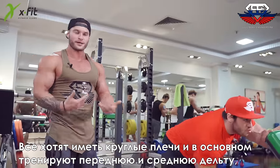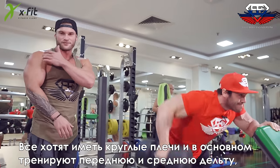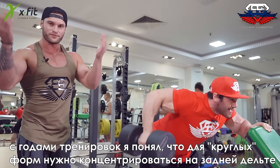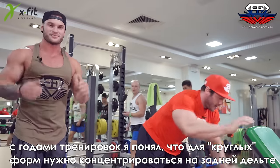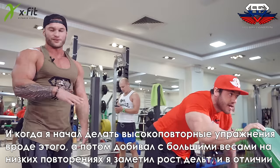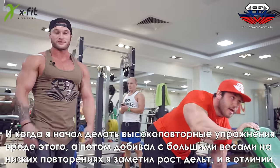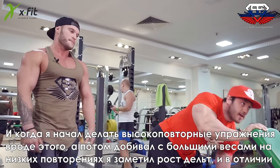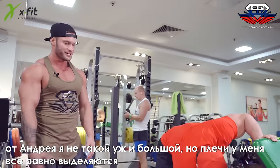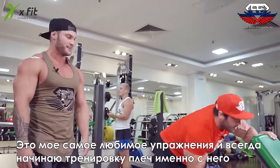So basically what I learned over the years is that to get that really rounded shoulder look, everybody's focused on the front and the side, but it's actually the rear delt that, when you develop it, starts to sweep around the front. So I started focusing on my rear delt, and all of a sudden I noticed my shoulders were rounding out a lot more. When I start off with an exercise like this that really blasts the volume and pumps up the muscle, and then the sets after this are heavy with lower reps, I just saw my shoulders explode. And you really notice that I'm not a huge guy, he's huge, but my shoulders really stand out. So this is my favorite exercise, and I start with it every time.